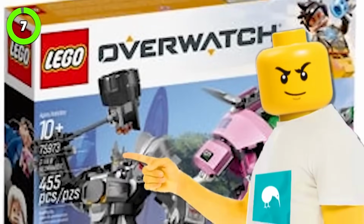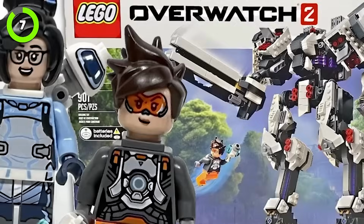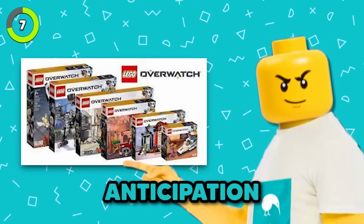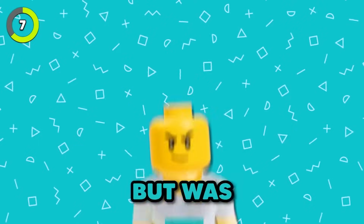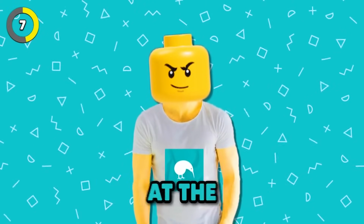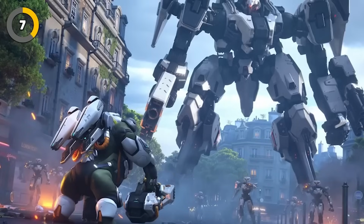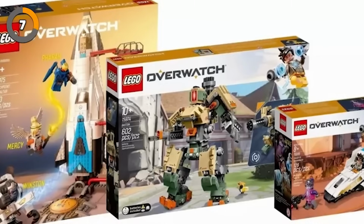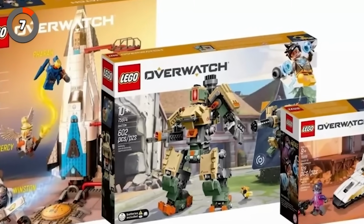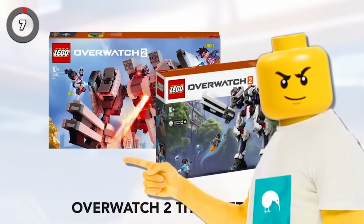But first, let's take a look at this set that could have been one of LEGO's best sellers. This is the Overwatch 2 LEGO set. It was originally set for release in February of 2022 to build anticipation for the game's release, but was delayed due to a scandal involving harassment and discrimination at the headquarters of Activision, the company that was making Overwatch. Following this scandal, along with the fact that Overwatch 2 was just not living up to its projected hype, this set never ended up seeing the light of day.